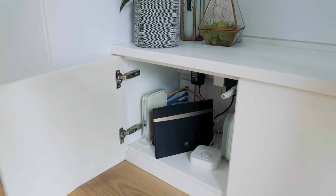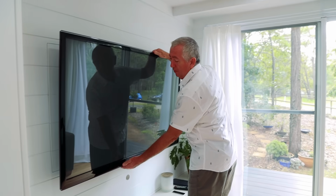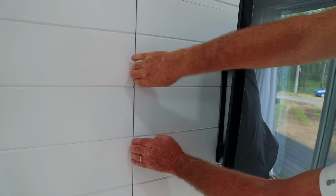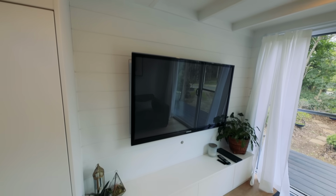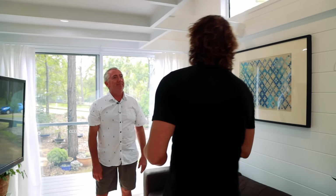Down in the cupboard here we have computer gear, the internet connection and router and so on. To connect it all together though, we've got the television swinging out, and in behind it a cupboard with all the connections and wiring. Very clever and a super tidy way of doing it. Yeah, it keeps everything clean, nothing cluttered. That's good. And then it's really interesting what you've done with this loft here as well, keeping this section open.